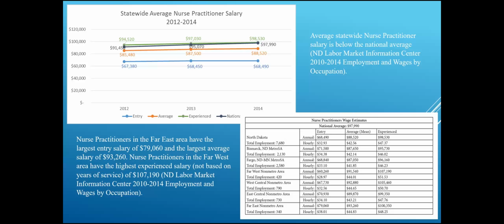if I was to give advice, they should work in the Far East area. That has the largest entry salary, but remember that does not include Grand Forks and Cass, Clay County with Fargo. And then the largest average salary, so they would be working in Mayville or Wahpeton or other areas. And then in the far west, they have the highest experienced salary.